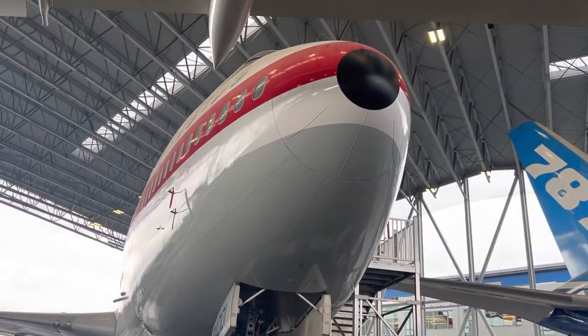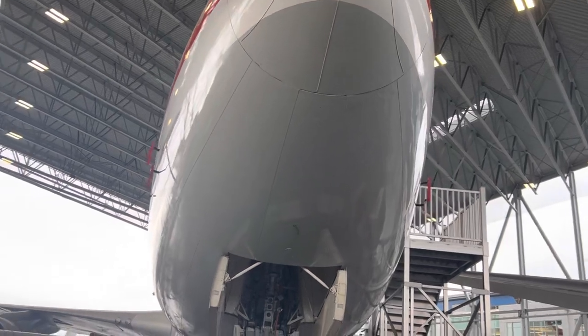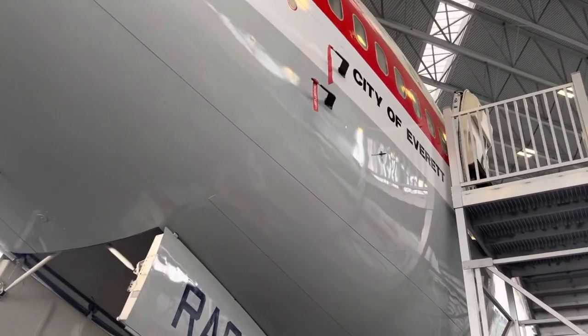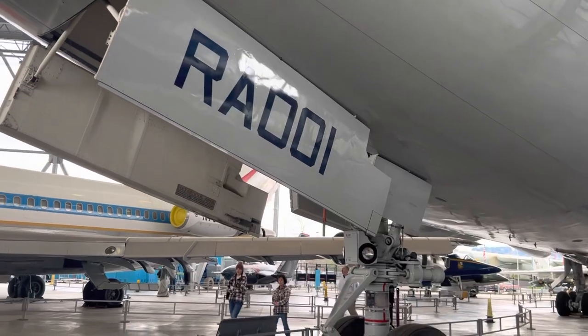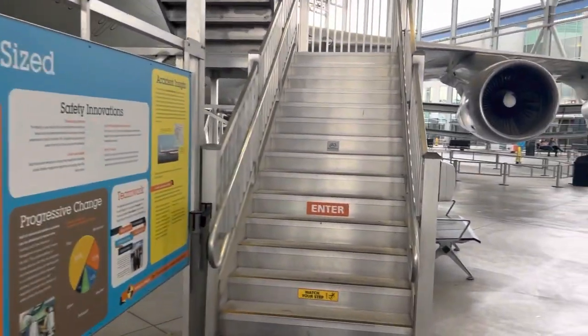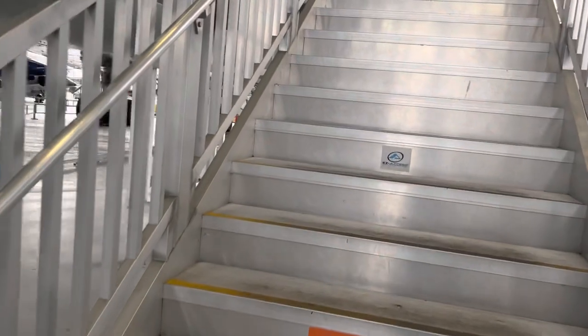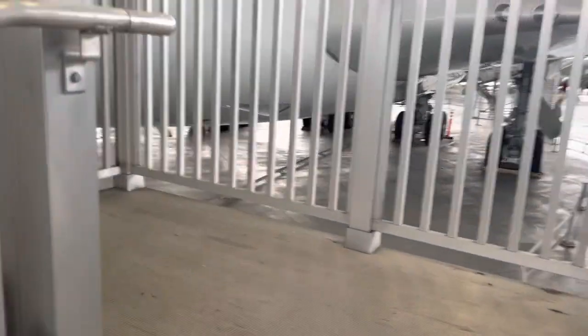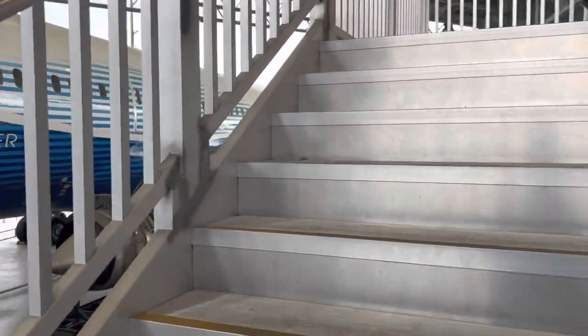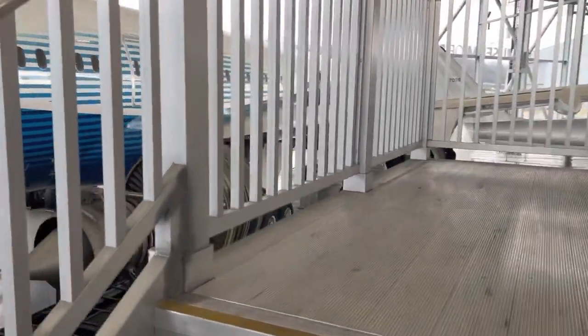And here we go, Boeing 747 MSN-001. The RA-001, okay, close enough, it's the original 747, and we're gonna go inside now. Let's go up, and see what this beauty's all about. I mean, just what a beautiful bird. We'll get to go inside the 747 and the 787, so the two I was really excited to see. Let's make our way inside.